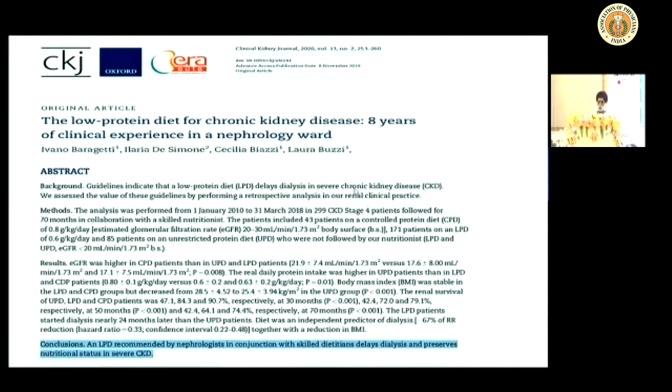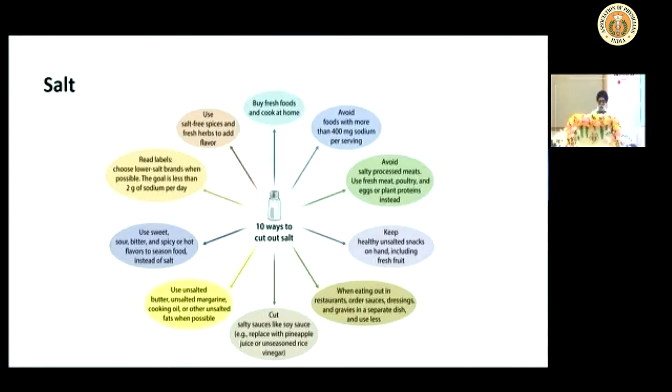And this was one of the studies published recently in 2020, again talking about low protein diet in chronic kidney disease, 8 years of clinical experience. And they concluded that a low protein diet recommended by nephrologists in conjunction with a skilled dietitian delays dialysis and preserves kidney function. So it is extremely important to first assess the dietary intake. Most of our Indian patients, I don't know about West Bengal people because you eat a lot of fish, but most Indian patients are already on a low protein diet, so we do not need to restrict them further. Our progression should be much less.